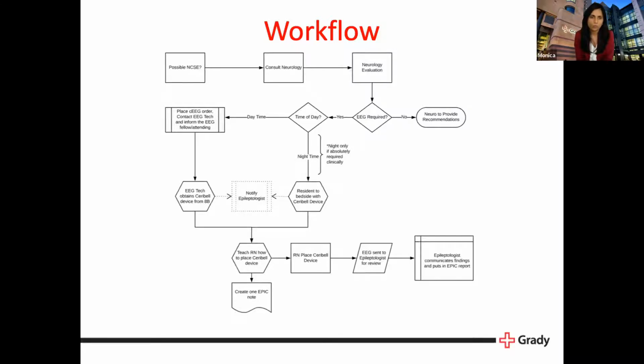And once we knew about a request for this and it's approved by neurology, the tech would take the Ceribell device to the patient's nurse and do just-in-time training with the nurse. The nurse will then go and place the device and then call the epileptologist, and we'd look at the quality of the recording. If it looks good, then you report the findings in a standard manner.